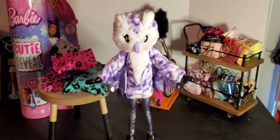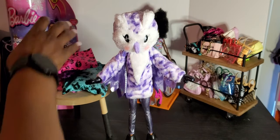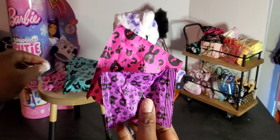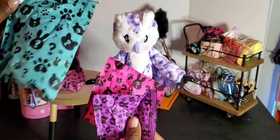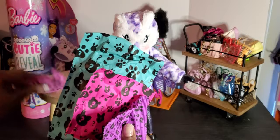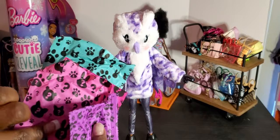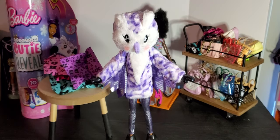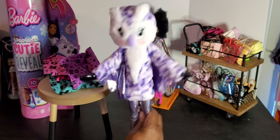Okay. All right. You also come with 1, 2, 3, 4 blind bags. So you have a pink one, a purple one. You have this greenish, seafoam green or something in that tone. And you have a lighter pink bag of accessories. So we'll definitely get into that. But first, I definitely want to see what the doll looks like. So let's get into that.